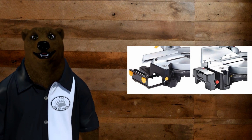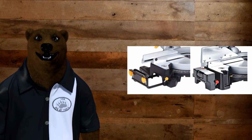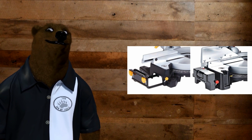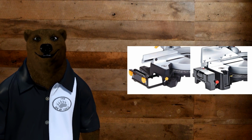If you notice, clearly we look at the fence, and the fence is much higher, better built on the Admiral. And we look at the table itself. Look at those table extensions. On the Chicago Electric, basically you've got some bent bars that slide out the side, and you've got a little plate there at the end you can push up for an end stop.